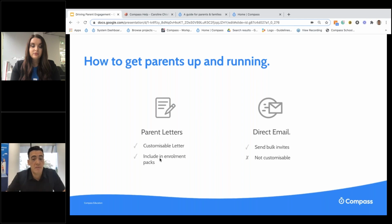Now, the newest method that we've got here is direct email. So if you have the email address of parents stored within Compass, you can actually bulk send out invitations across to parents. Just one thing to be aware of, I'm going to actually show you that functionality in a second now, but it's not a customizable letter. You can't change the look and the feel of that letter as well. And also there is a level of dependency that you will have to make sure that your database is up to date and that you have the relevant email addresses on file also.